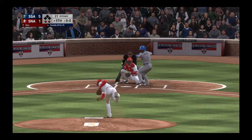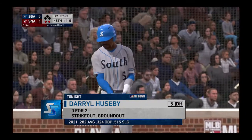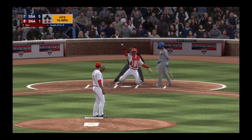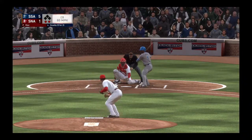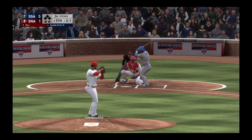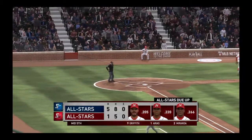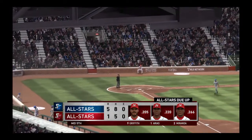Into the box, Darrell Huseby, as he'll take a look at ball 1. He's 0 for 2 in the ballgame so far. The 1-0 is looked at for the first strike. And now a curveball that's low and in the dirt for a ball. It's 2-1. Bases are empty here with 2 men out. Heading out towards shallow right. Arias is going to get there, and that ends the inning. So it's 2 runs on just 1 base hit, no errors, and no one left. Last half of the 5th coming up. The South Division Stars from the Southern League are on top 5-1.